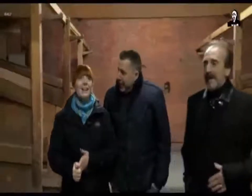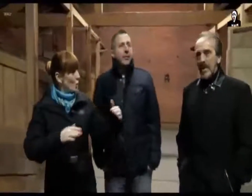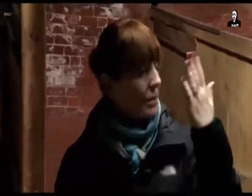Well, I don't think there's any horses been in here for quite some time. No, that's true. But isn't it amazing? This is on the first floor, so the horses would come up the stairs and be housed here. The thing is, when the lights are off in this place, it's pitch black. You can't see a hand in front of your face.